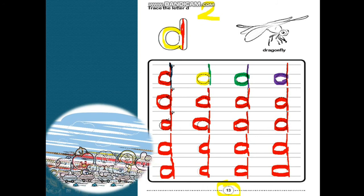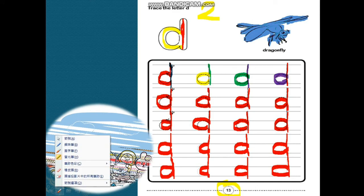Okay. Your D is for dragonfly has been finished. Miss Afin, what if I want to color the dragonfly? Is it okay? Oh, yes! If you want to color the dragonfly, it is good. You may color the dragonfly, guys. I want to see whose dragonfly has a colorful body. Okay, let's see. My dragonfly is blue. What about your dragonfly?